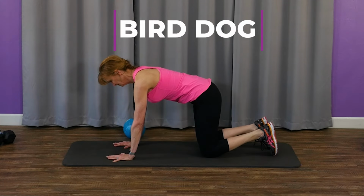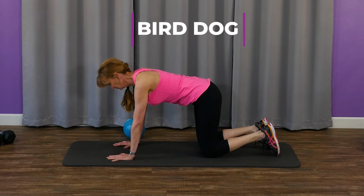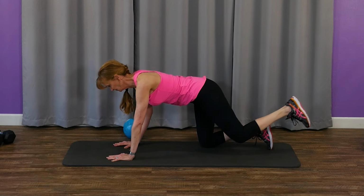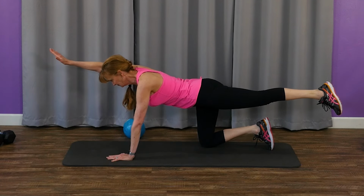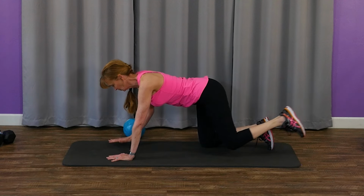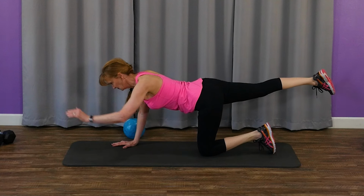Start on your hands and knees in a tabletop position with your wrists directly under your shoulders and knees under your hips. Exhale and engage your core muscles to stabilize your spine and pelvis as you extend your right arm forward and your left leg back, maintaining a straight line from your fingertips to your toes.